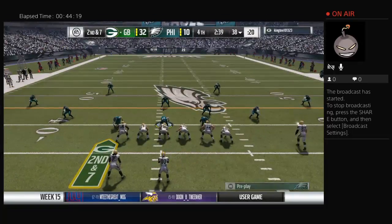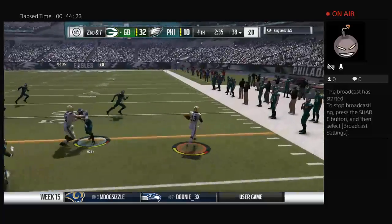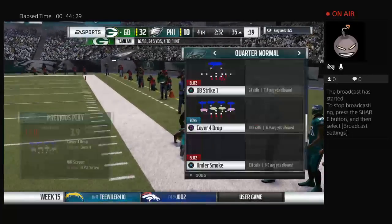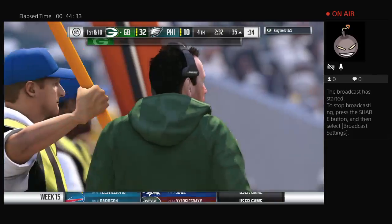They slot Gronkowski outright. Back to throw here. Quick hitter here, it's complete. A very solid gain of 27. And defensively, they just don't seem to have much of an answer for this passing game.